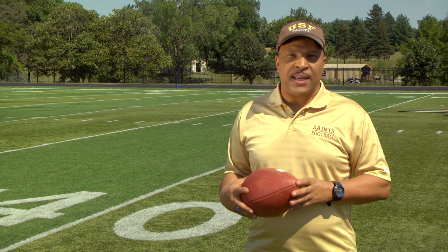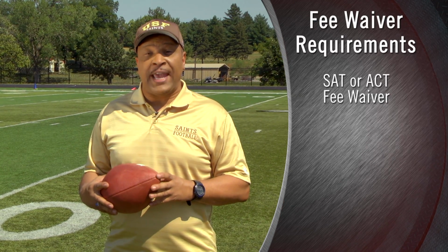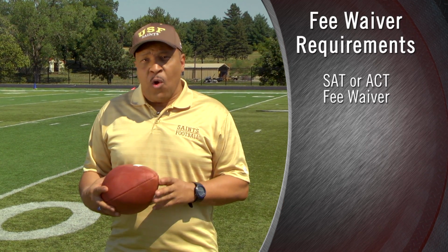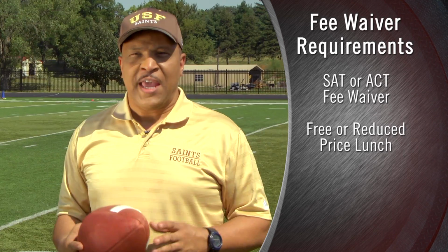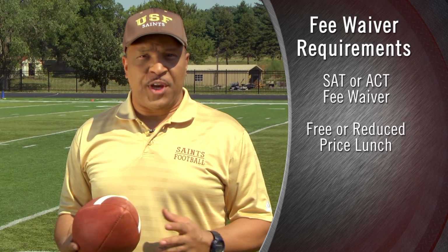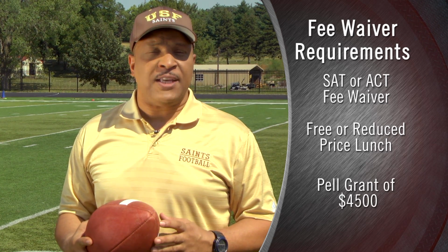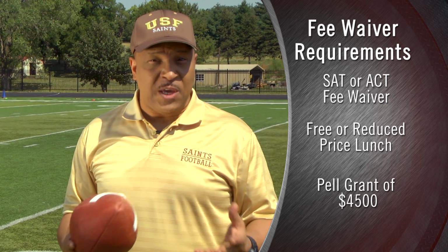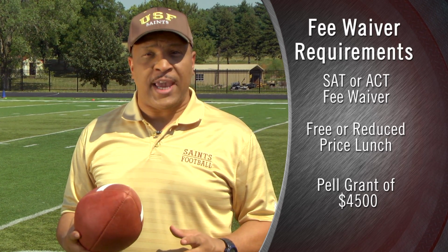High school students can get the registration fee waived if you qualify for a fee waiver for the ACT or SAT, or if you qualify for a free or reduced price lunch at your school. If you're a college transfer, or it's the summer after high school graduation, you can qualify for a fee waiver if you get a Pell Grant of at least $4,500. Fee waivers must be confirmed by your high school counselor or college financial aid office.